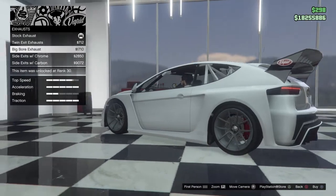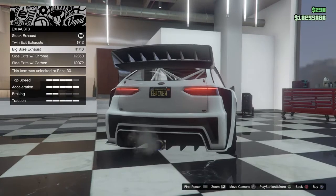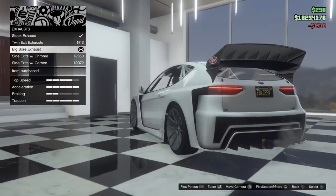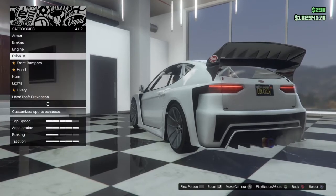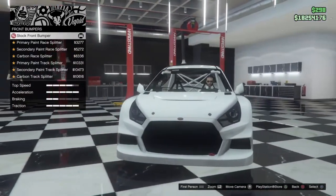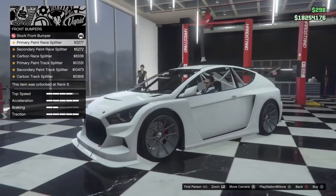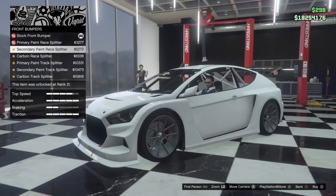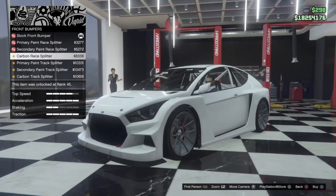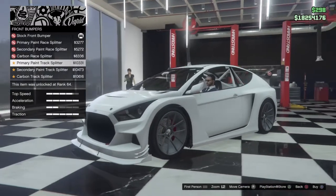So I'm gonna go with the big bore exhaust. I think that's how you say it. But I like that. Alright, front bumpers. Let's see. Uh oh. Primary paint. Nice. Not a fan. Paint track splitter, I like that one.